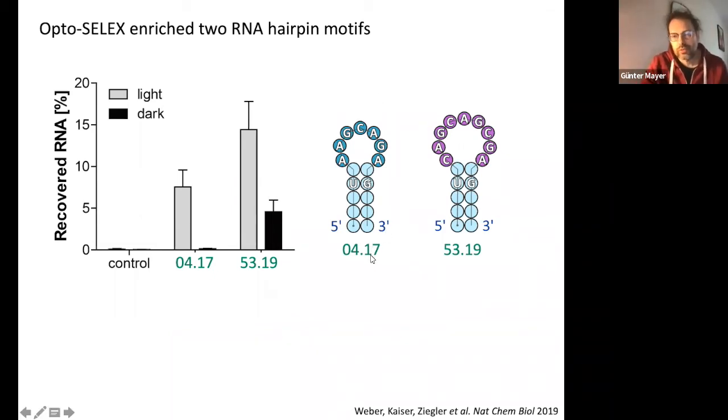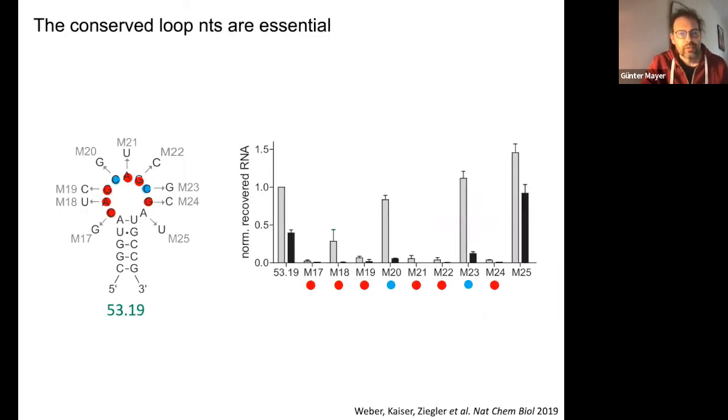So we cut them short to 17 nucleotides or 19 nucleotides. And you can see here on the left side that they bind in a light-dependent manner to the PAL protein. The O4 aptamer binds in the light, and you can see almost no binding in darkness. With 53, it's different in this type of experiment. We have seen a bit of residual activity in darkness, but a much stronger activity under light conditions. And we did extensive mutational analysis, exemplary shown here for the 53 aptamer.